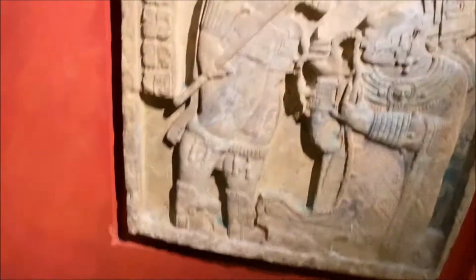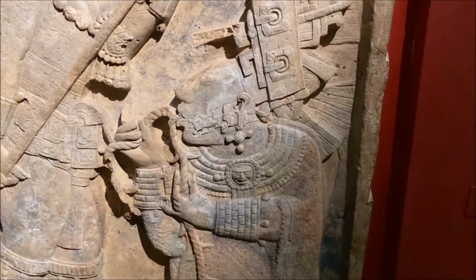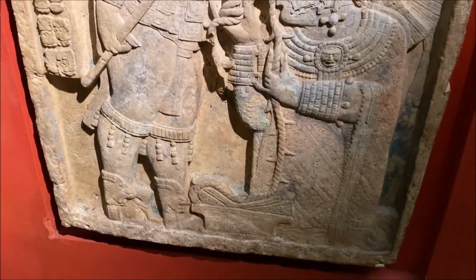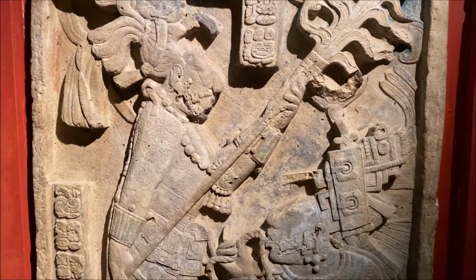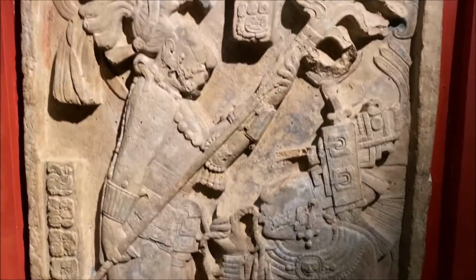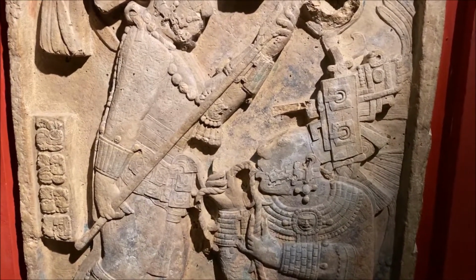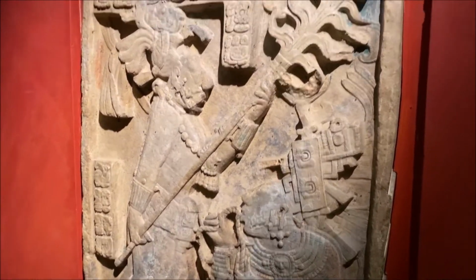If we get up a little closer here, but of course not too close, we can almost see the pain on her face as she closes her eyes and lets the blood fall down as these citizens would have walked into the temple. They would have looked up at the lintel and seen their queen engaged in this sacrifice. Lady Shook was her name, and they would have thought, wow, she's so noble, she's bleeding for our sake, our leaders care about us.